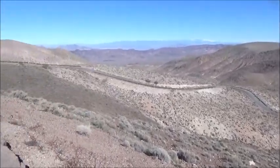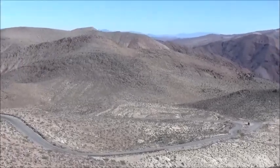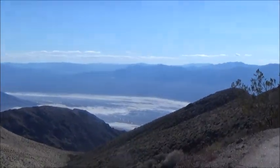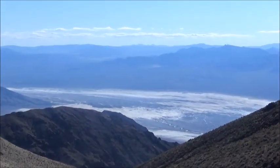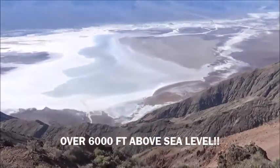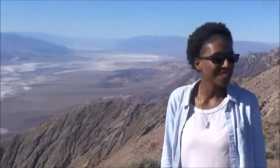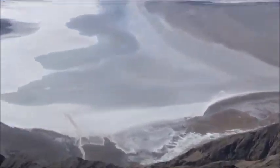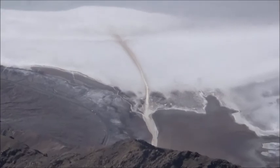You can see that's the road that we followed all the way down, and it goes around and down into that mountain. But check out this view, it is so crazy and beautiful. You can go down here, and if you can see right here, that's the part that goes up to the saltwater flat. And that's what we're headed to next.